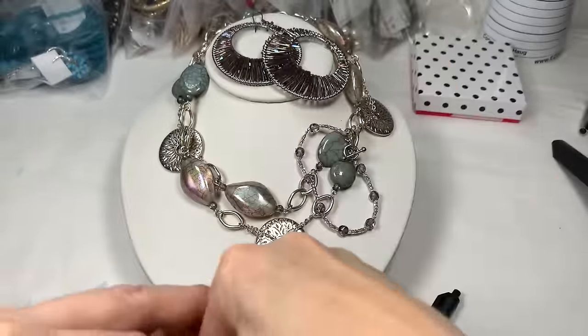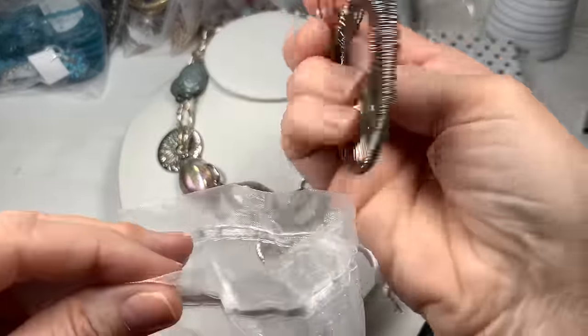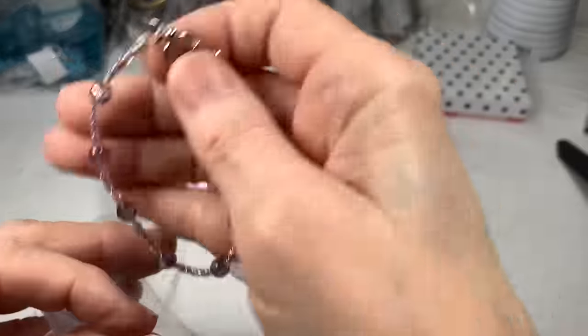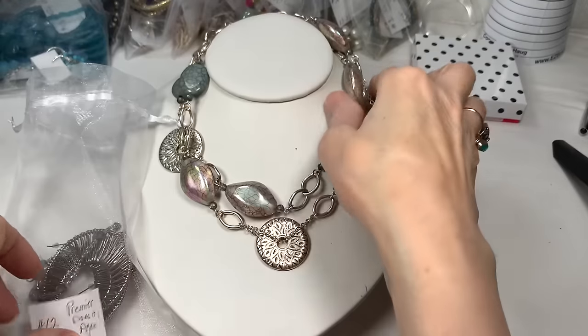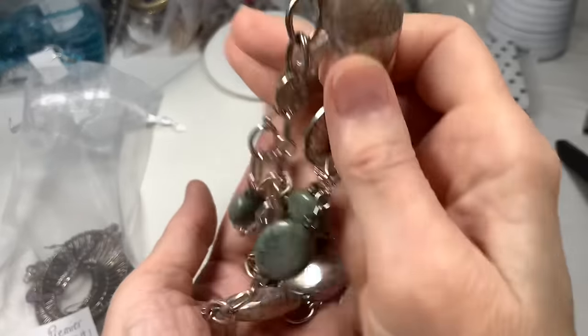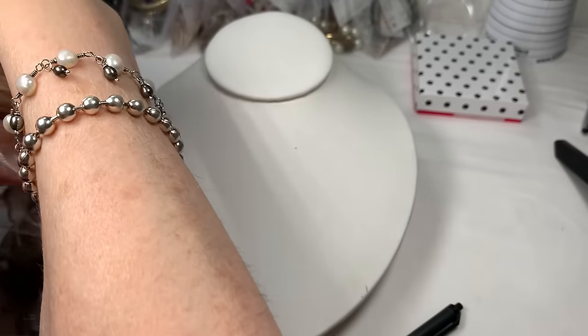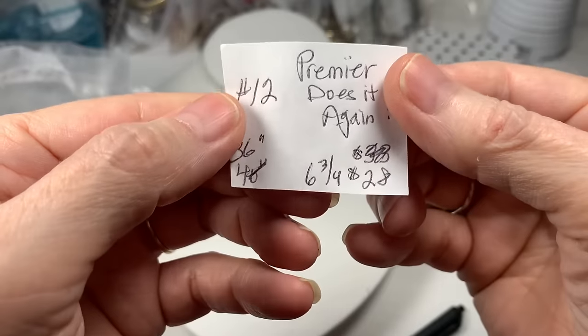In go these nice quality pierced earrings. And these are great quality too. Nicely made, that's the back. A sweet little bracelet. And you can wear any silver tone bracelet as well. And just this super awesome Premier Designs necklace. So nice. So there's your bag number 12 down to $28.